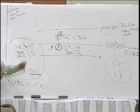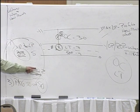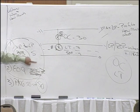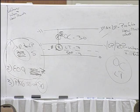If you only need 5, and EOQ was 2. You guys with me? So I only needed 5 to get back up to here. I'm assuring EOQ, even if EOQ was 7, I'll just switch around. So I need the 5. I'm going to take the bigger of the 2. So now I'm buying 7. It's getting ready to round to 50.